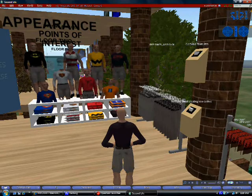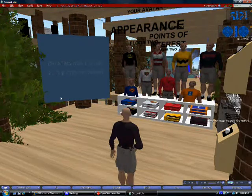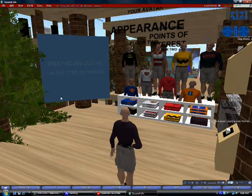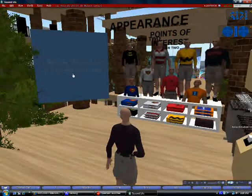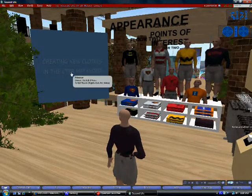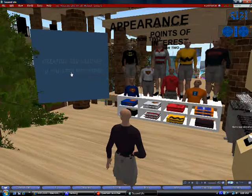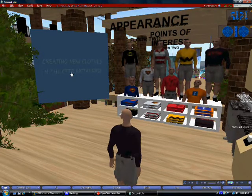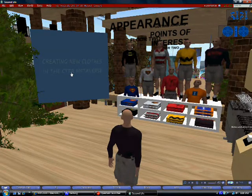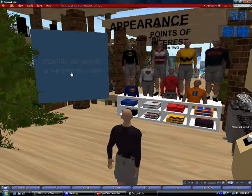As far as educational content and helping people beyond just downloading stuff or taking copies, we've got a video that explains the process of downloading the texture, adding that texture to your inventory, taking the texture from the inventory and creating a new shirt and adding the texture to that new shirt, or it could be pants, shoes, socks, anything. The tutorial walks you through the process with a shirt.